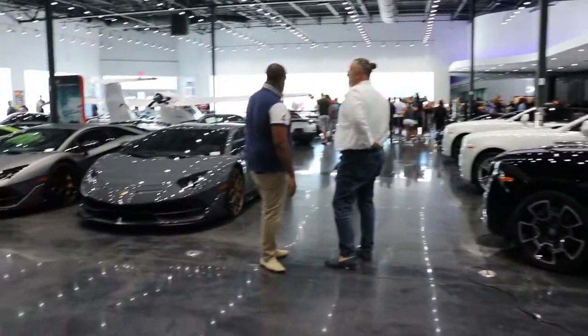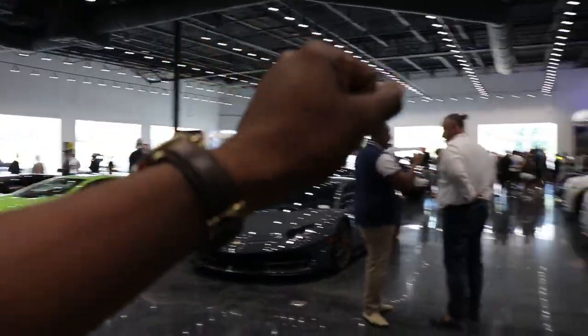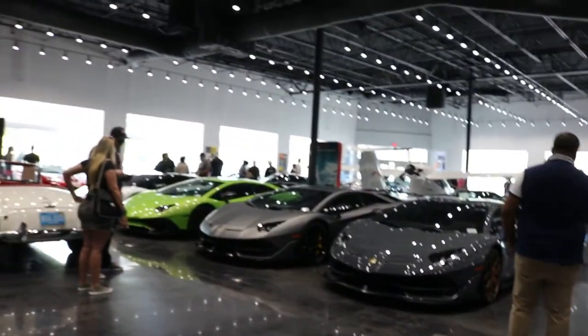I know I would love an SVJ. Okay, so the SVJ is over there. So you like the sides of the Koenigsegg, but just the look of the SVJ. I would prefer SVJ. Well, let's go peek at the SVJs.